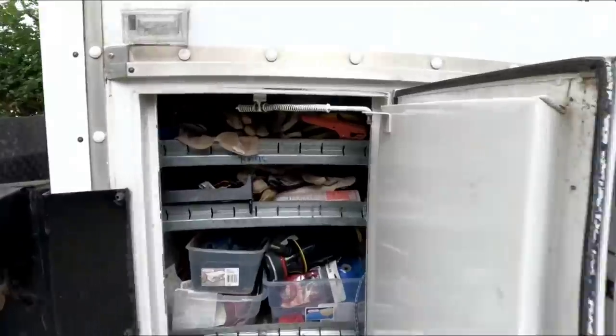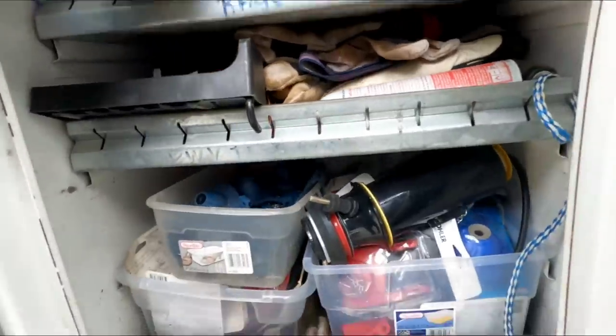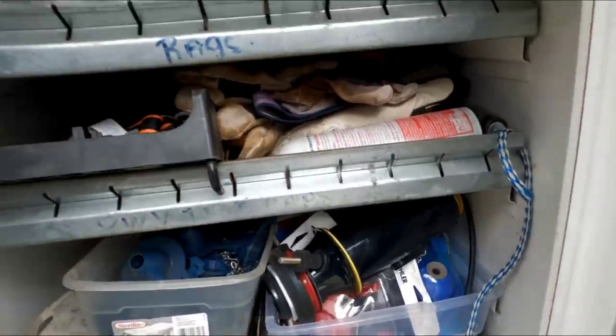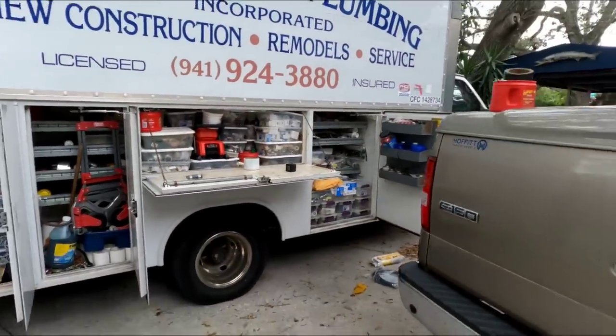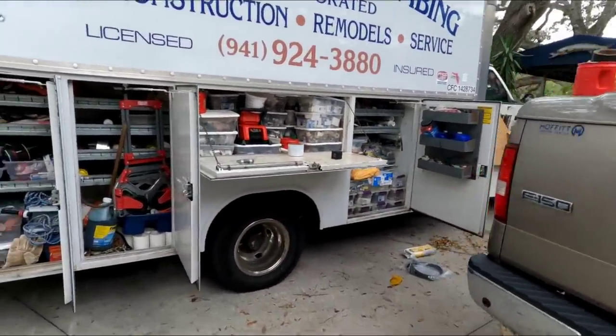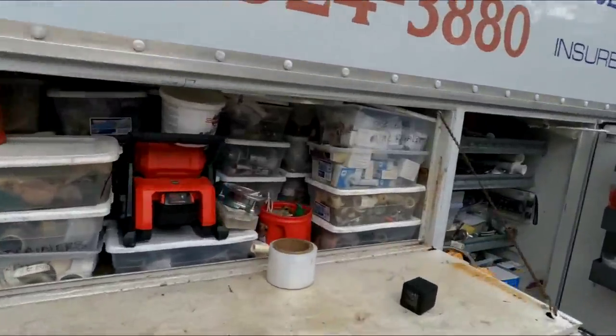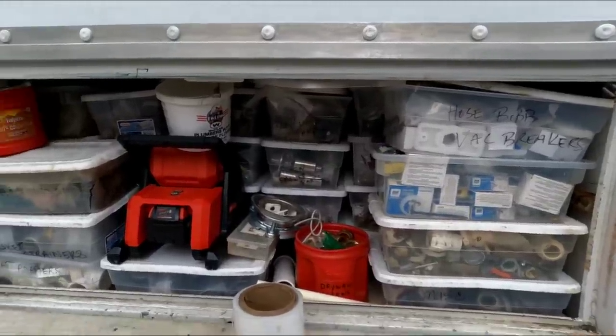Anyways, yeah, I keep my gloves up in here for sewer work. I just gotta get this side organized, man. Look at this. Baby loaded down, man. She's loaded down. All right, so let me get a table set up so I can pull all this stuff off and get a plan, man.